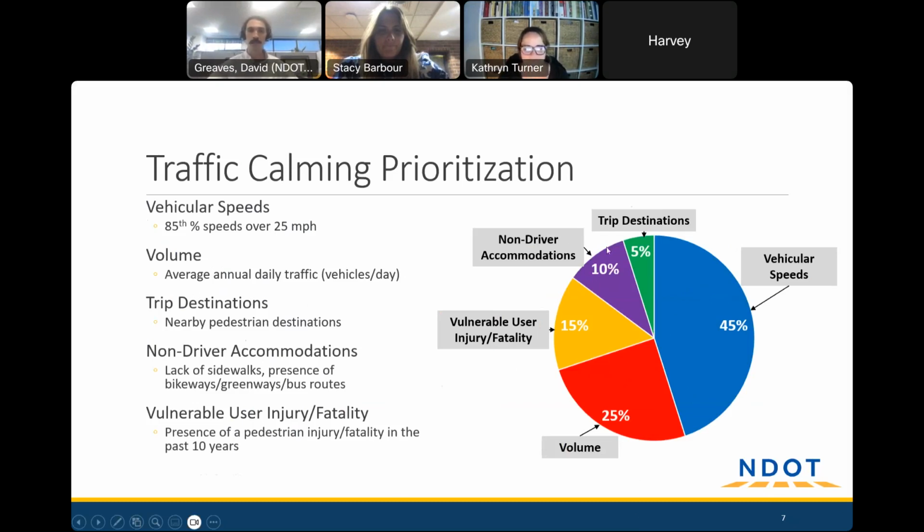Non-driver accommodations, that's sidewalks basically. So if you have sidewalks, you don't score as many points. If you don't have sidewalks, we know that people would have to walk in the street and therefore want to really make sure we're paying attention to how safe that is. And then trip destinations is parks and schools. So if you have a school or a park on or nearby the road, we know that folks want to walk to those things, and we build that into the score to account for that.